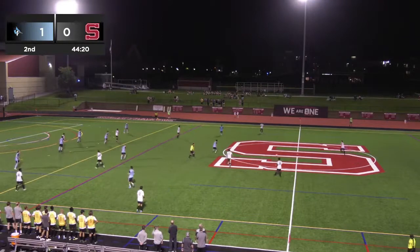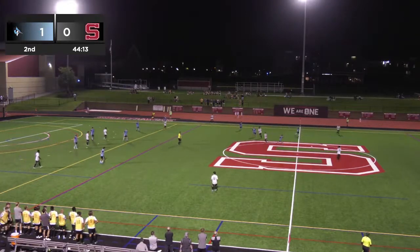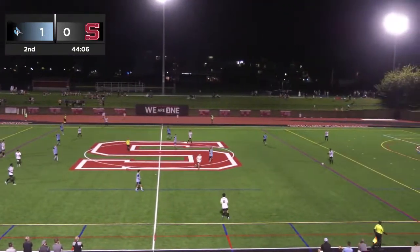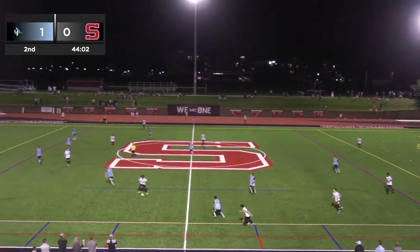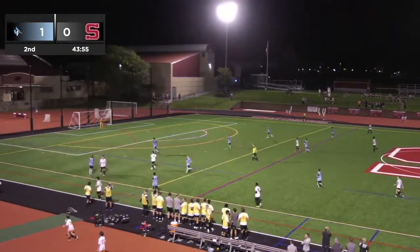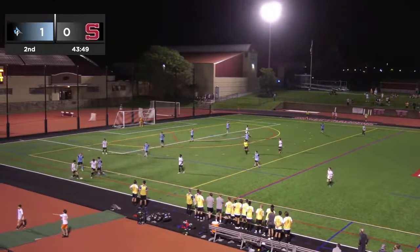You're likely to see a little bit more of a frantic offensive pace for Swarthmore here in the second half. They really let Hopkins play with the ball a lot in their own third, pretty much up to midfield. But now that it's 1-0 and we're into the second half, I don't anticipate that Coach Wagner will allow his squad to do that. They're going to put some pressure on that back line for the Blue Jays.